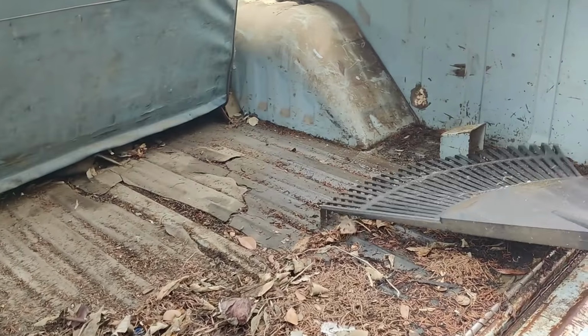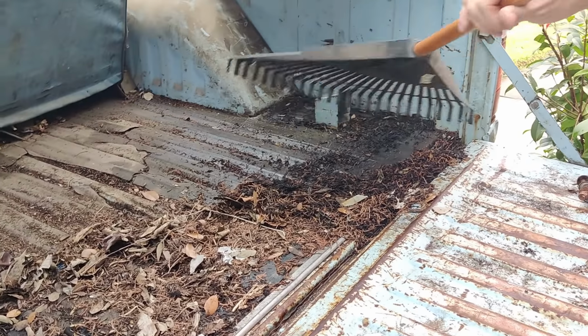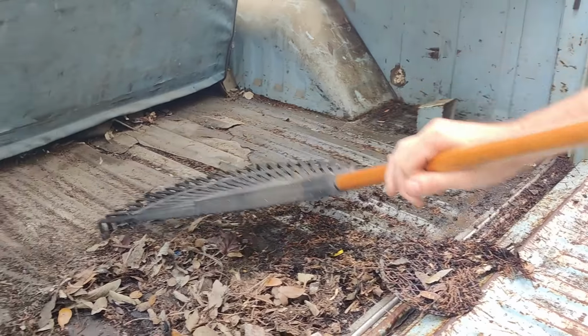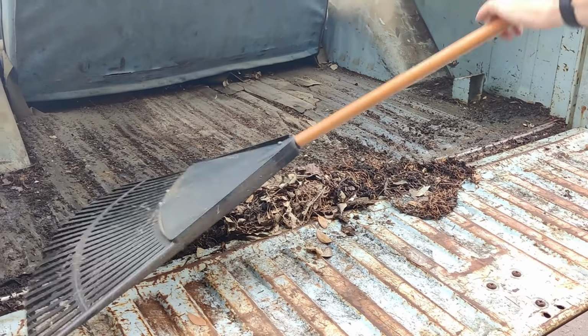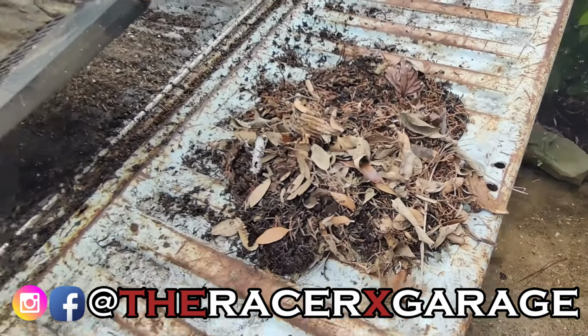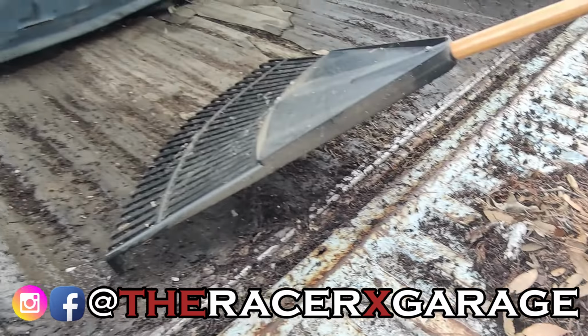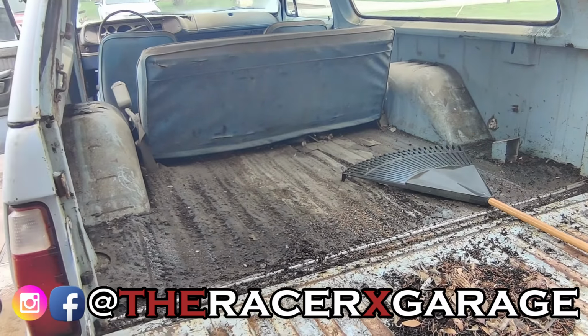Sometimes you gotta get creative with the tools of the trade. Oh man. You gotta start somewhere. Good, look at that, dude. Good God. A big dustpan, I guess. Yeah, let me get a big dustpan.